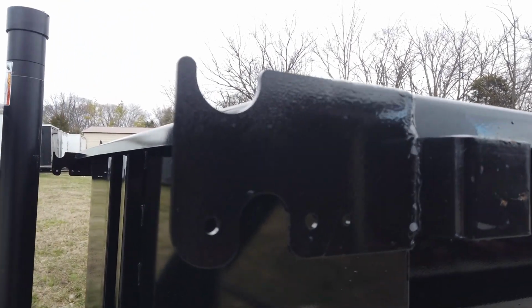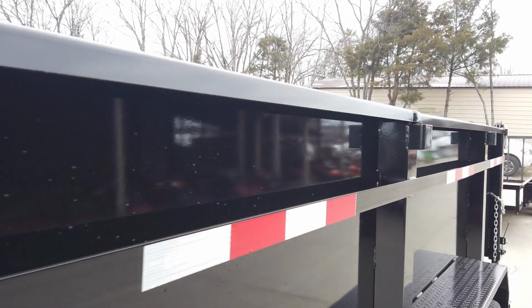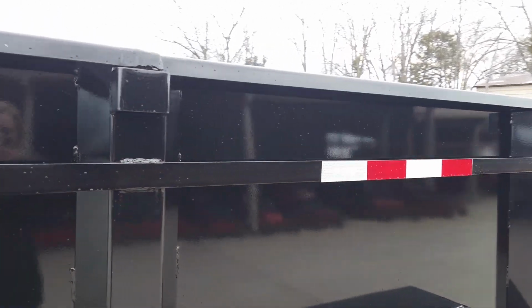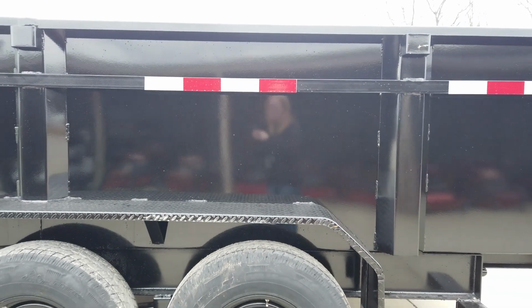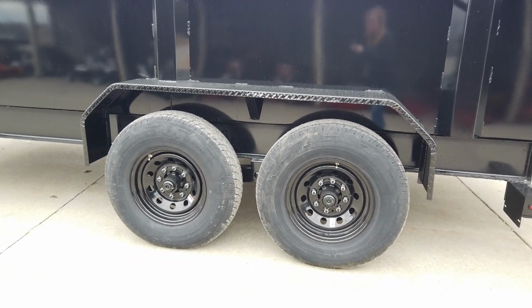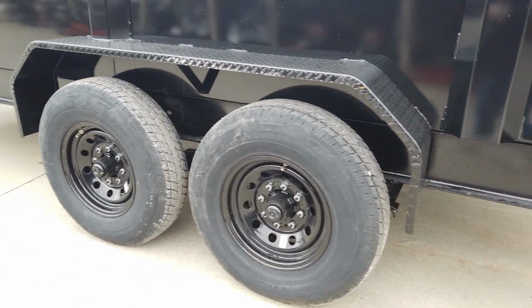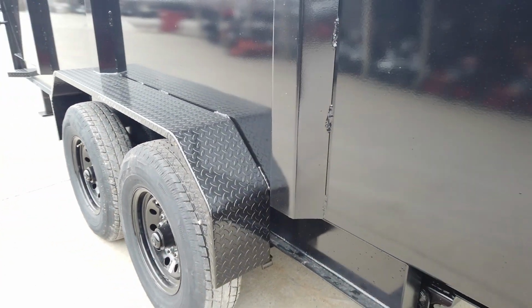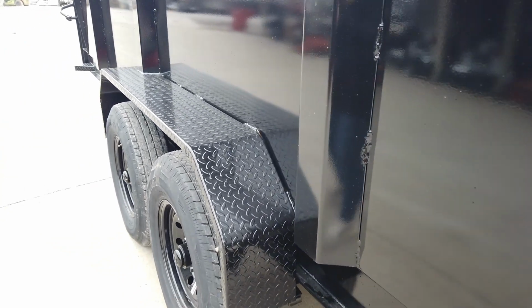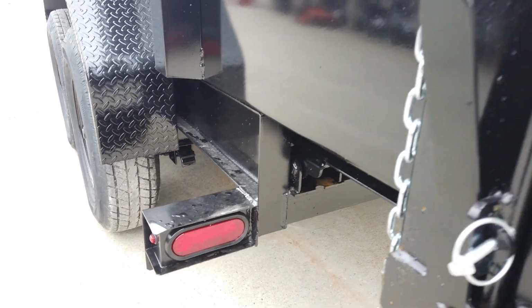Here we have where you can install a tarp kit. There are stake pockets along the side of the trailer. Here we have your two 7,000-pound Greaseable axles with 16-inch wheels and tires. Has your black diamond plate Jeep fenders. Your LED drive lights.